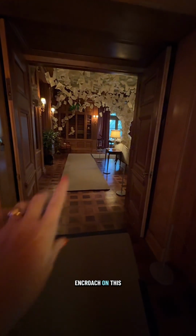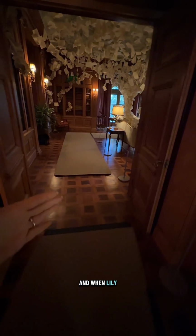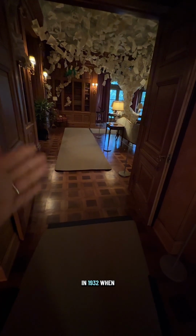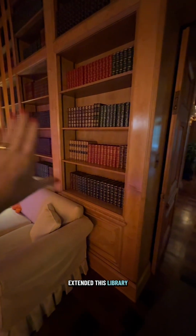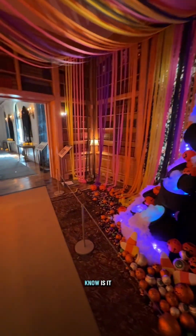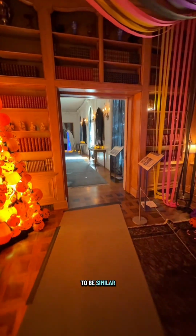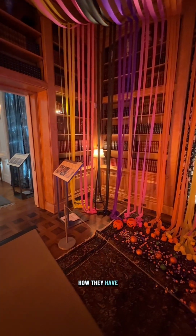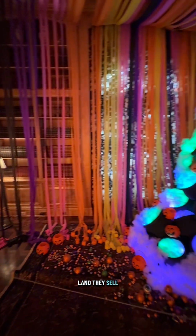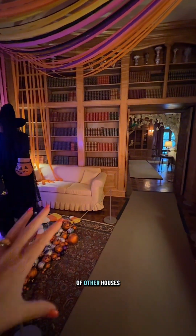So before we encroach on this part of the house, which by the way, used to be an enclosed porch. When Lilly decided to change this in 1932 when they bought it, he actually extended this library into this enclosed porch area and closed it all in. And what I didn't know is that originally this plot of land was supposed to be similar to like Holiday Farms or Laurel. You know how they have big chunks of land that they sell off and make into neighborhoods with one central house and then there's a bunch of other houses around it.